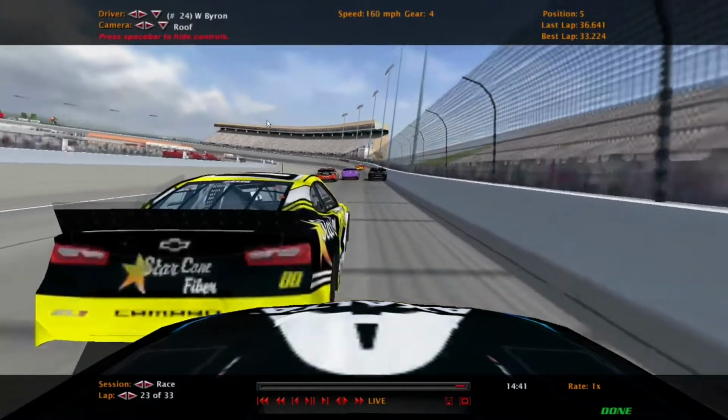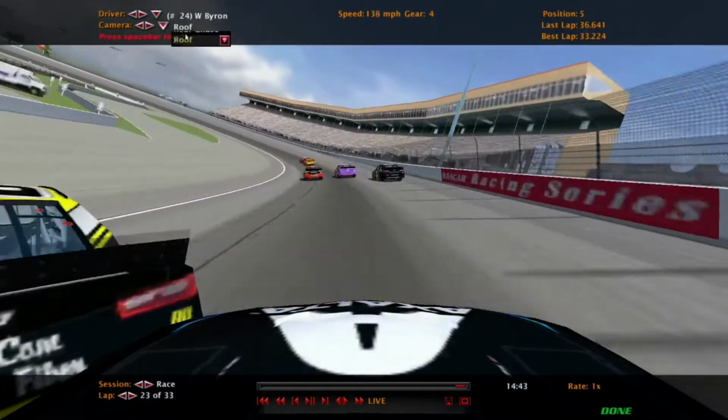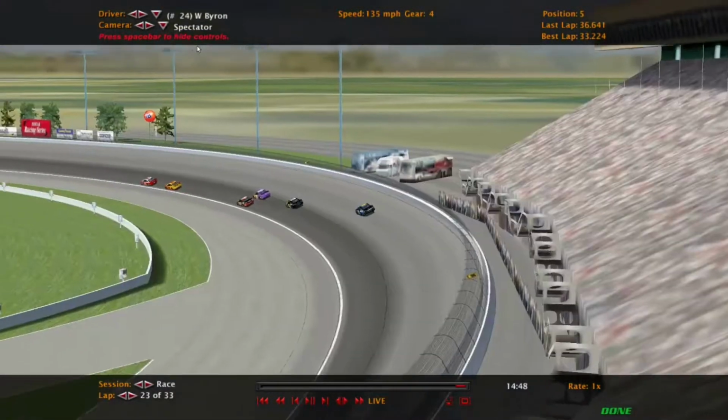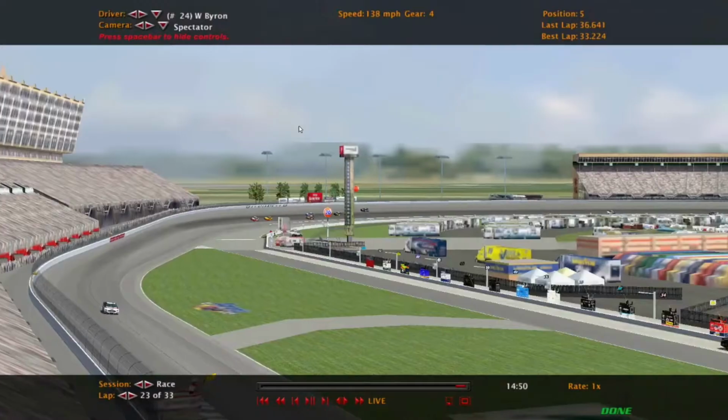The 24 should wreck this double zero right here. He did. There we go. He's wrecking him. I called it. Yeah, that was unacceptable for what the double zero did. Caution's out. That's an intentional crash.